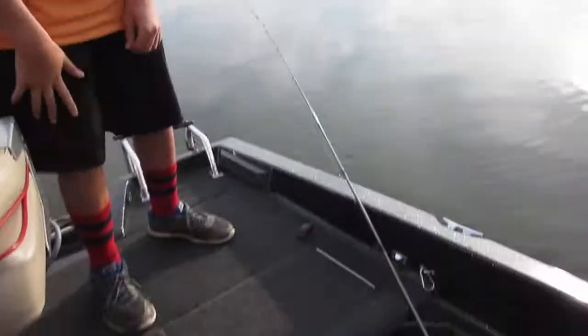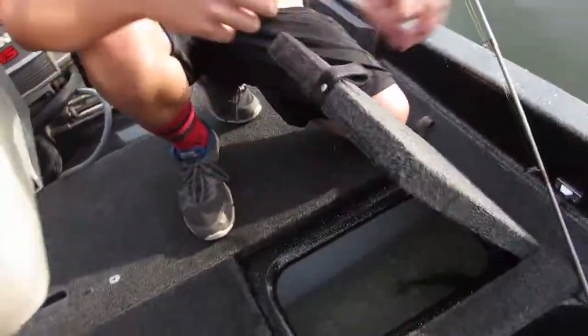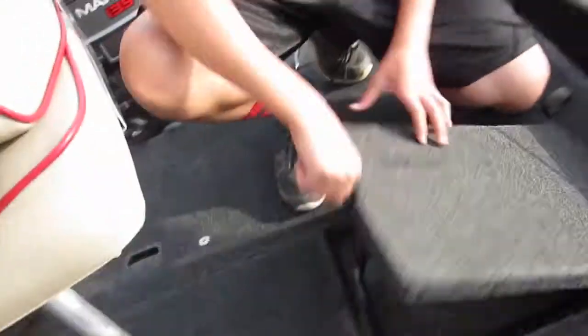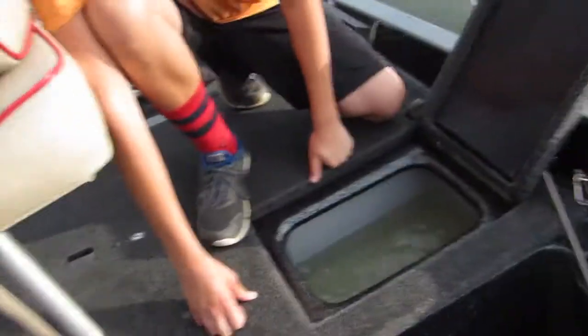Whoa, we got an extra jump out of him. Air time. Me and Jack just doubled up. They're really feeding around here. Jack, will you grab mine? I got a bass and he got a white bass. Yeah. So, yeah. We got him in the live well. We're going to keep him in there until my dad catches one so that we all get, you know, fish.